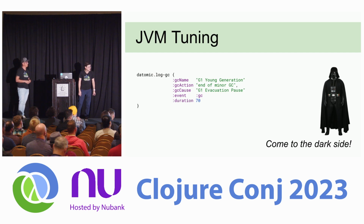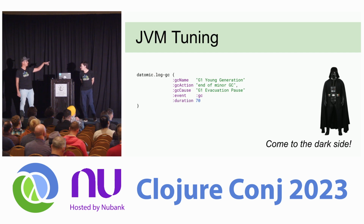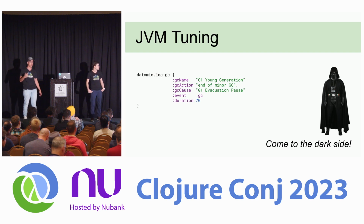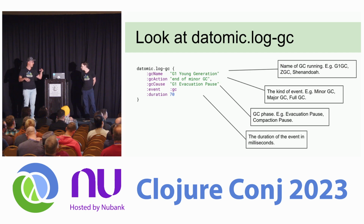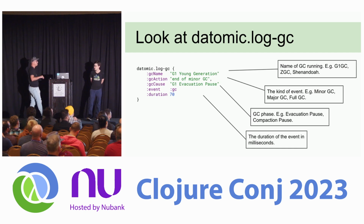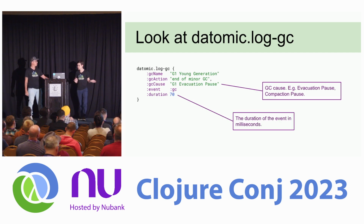But it's not about quick tricks only. We did have some dark magic. Yes, we also do some black magic. This is the Datomic GC log, a log enabled by default where you can see all the information about a GC performed by the JVM. You can see the properties that represent some phase of the JVM, the event, and the duration. I know we have the GC log for the JVM, which is much more complete, but for our purpose here, this served as well.